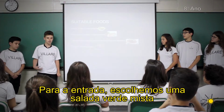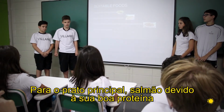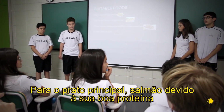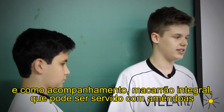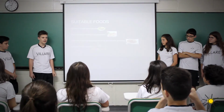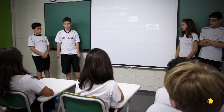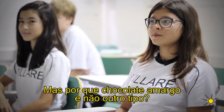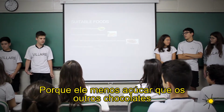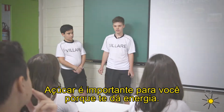For the starter, we chose a mixed green salad. For the main course, we chose salmon because it's good protein. And for the side dish, we chose whole grain pasta. It can be served with almonds. And for the dessert, we chose dark chocolate. But why the dark chocolate and not another one? Because it has less sugar than the other chocolates. Sugar is important for you because it gives you energy.